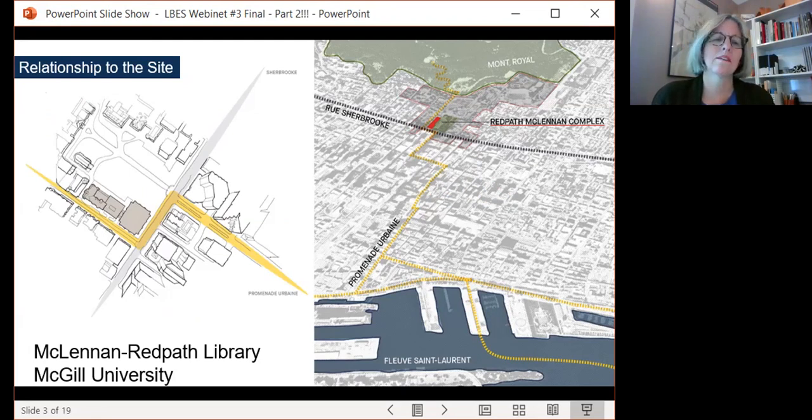The prominent site of the library anchors one end of a signature pathway that runs through the city of Montreal, connecting a series of important cultural sites. With its location at the juncture of McGill's urban campus and the city of Montreal, the project will afford the possibility to better connect the university to the city, to reshape the identity of the university at this corner of campus, with the library complex becoming its welcoming front door.